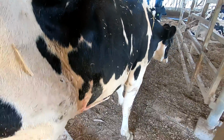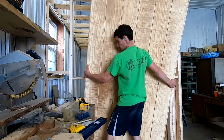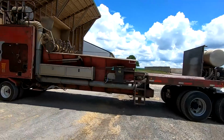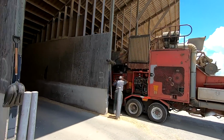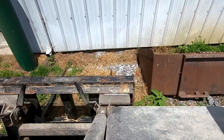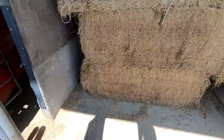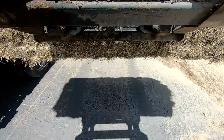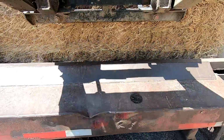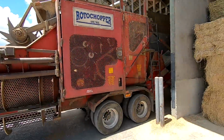All right, girl, come on. So my hay chopper's here now. I'm gonna get ready to load him up. Gonna feed this beast right here for the next while.